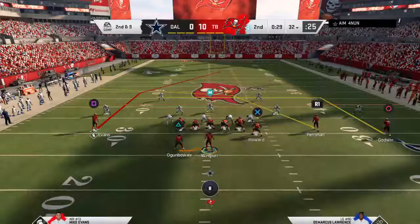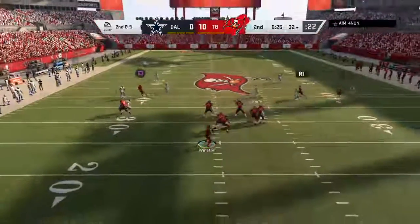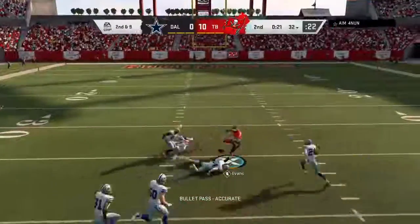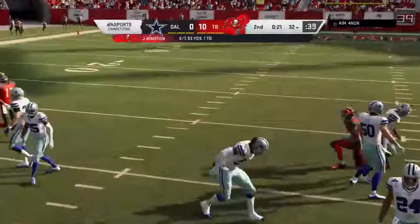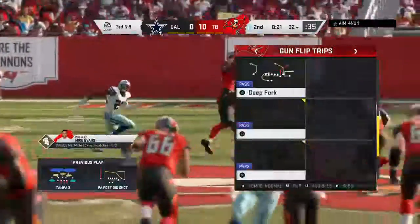Here's 2nd and 9, just a yard on that last run. Off the play fake, Winston. Airing this one out for Evans. And that's going to be incomplete. Good effort there, trying to take a shot, but it's 3rd down.